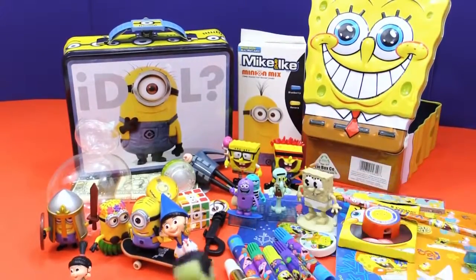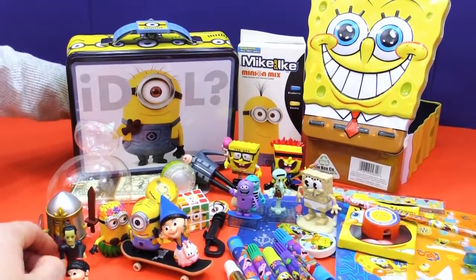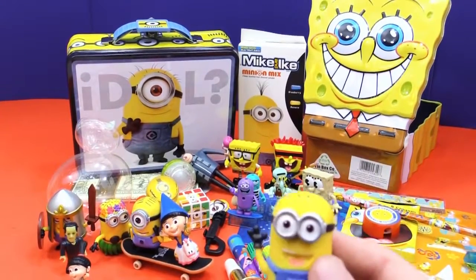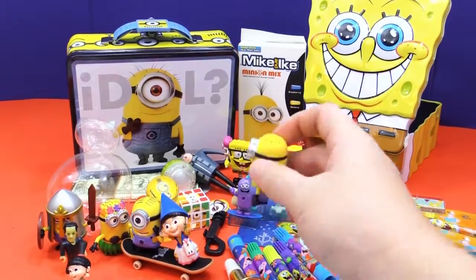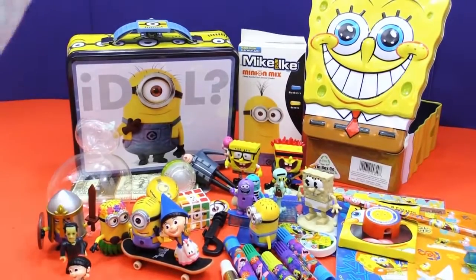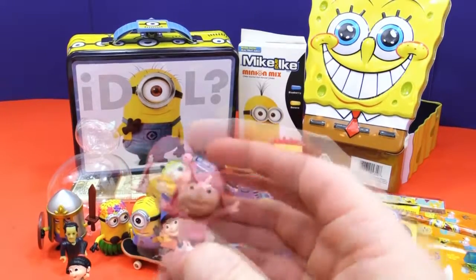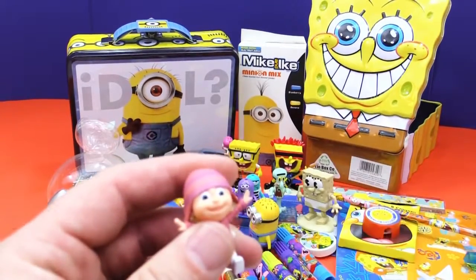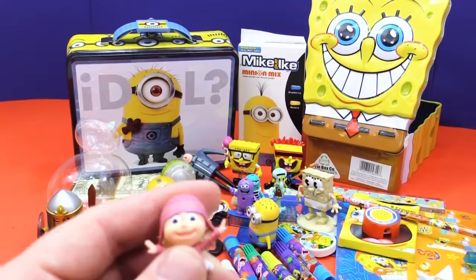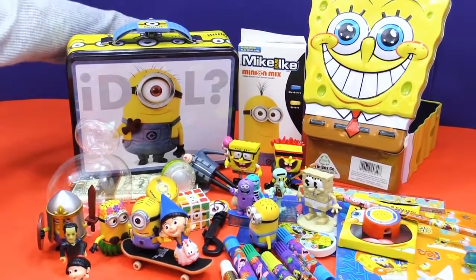I bet yours is all empty by now, right? You probably don't have anything else left in there, do you? You've got another minion in there. Oh my gosh, look, another minion. They keep coming out of everywhere. All right, now it's empty, I'm sure of it. You found the girl. What's her name? People at home will have to tell us, won't they? Edith, right? Okay. Do you have anything else left in there, or are you finally empty?